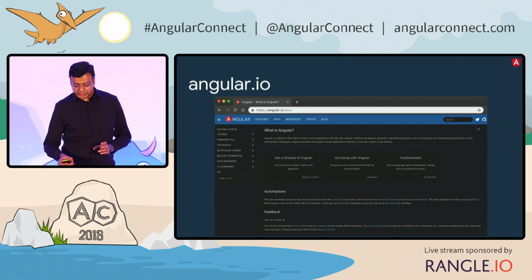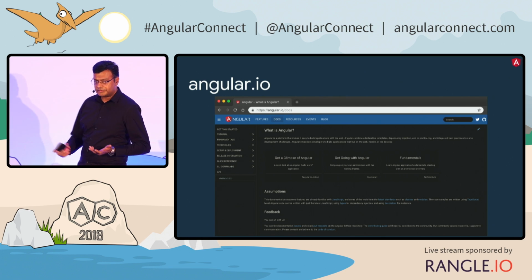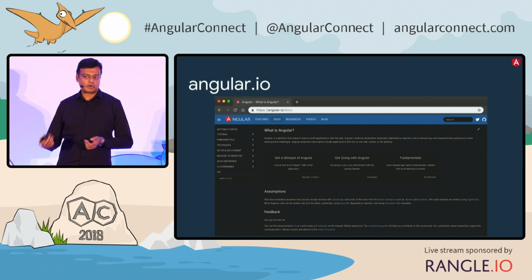We also have other supporting resources on Angular.io where you can get information about how we do our releases, a release cadence, long-term support. So you can get a bunch of other information that also will help you with your contributions.